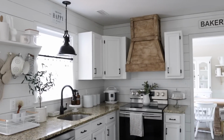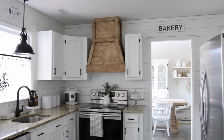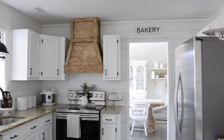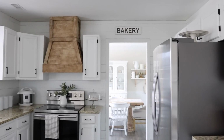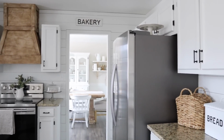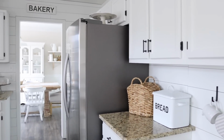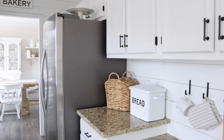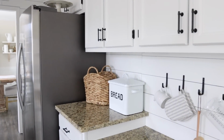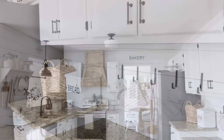Now moving on to our kitchen. I feel like there is so much to say in here, so many questions that we get about this space. A lot of the signage in here, the bakery sign, the sign above our sink, and the hanging kitchen sign you'll see here in a second are all from our shop, House and Holm, and we do still have several of those in stock.